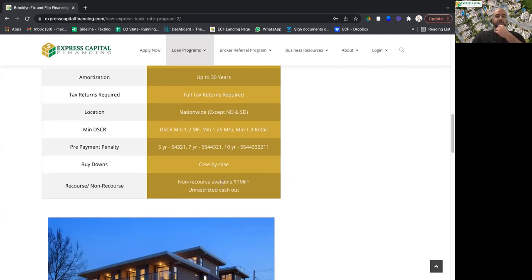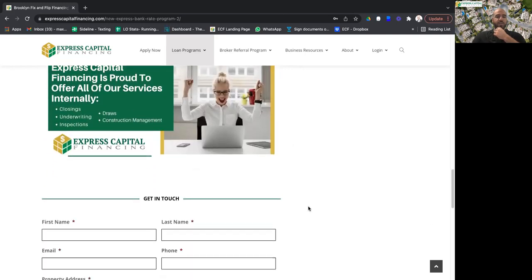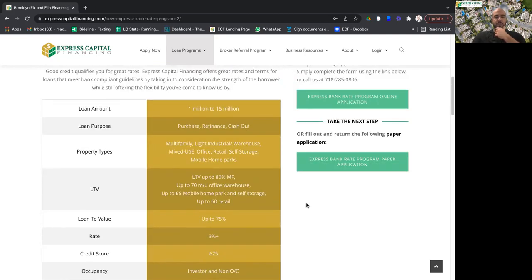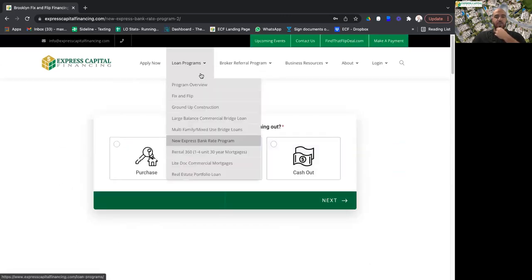There are options of buy downs, which we'll offer with each pricing that we send out. And these are non-recourse, right? On anything $1 million plus, it's unrestricted cash out with non-recourse. So they don't have to sign any type of PG or anything like that in the loan docs, which is a really big value add to a lot of investors. Some people will actually look specifically for that, whether they're investing with their self-directed IRA or something that requires that. Now that allows them to tap into additional leverage.